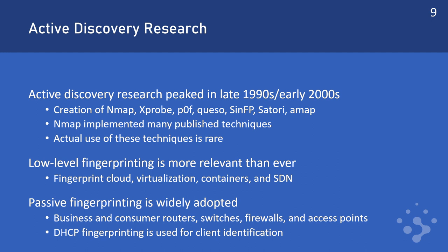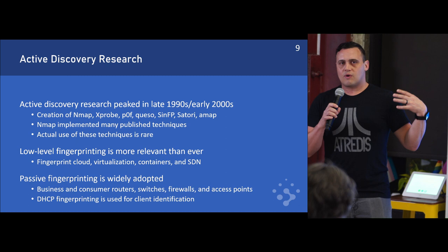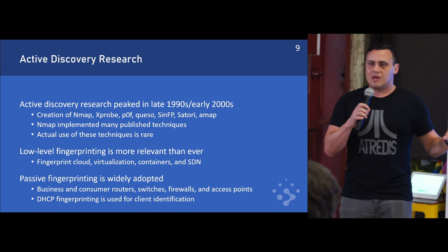So as a result of all this, the low-level fingerprinting techniques have actually gotten more relevant because when you can find out a tiny little bit of information about a host, you can say, okay, this is not just Linux, it's Android Linux. You know a whole lot more about it. So a lot of what we're going to talk about for discovery is how do you take really tiny little pieces of information that mean absolutely nothing on their own and build up so many of them to get a complete picture of the network and actually build an accurate profile of everything on the network.